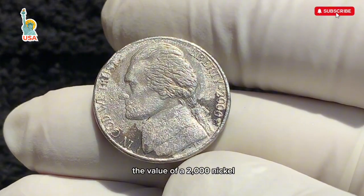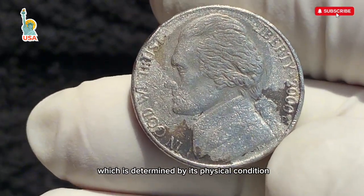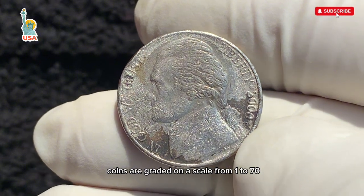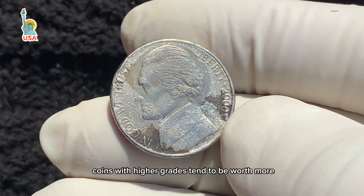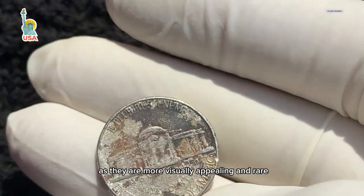The value of a 2000 nickel depends largely on the grade of the coin, which is determined by its physical condition. Coins are graded on a scale from 1 to 70, with 70 being a perfect coin with no signs of wear. Coins with higher grades tend to be worth more, as they are more visually appealing and rare.